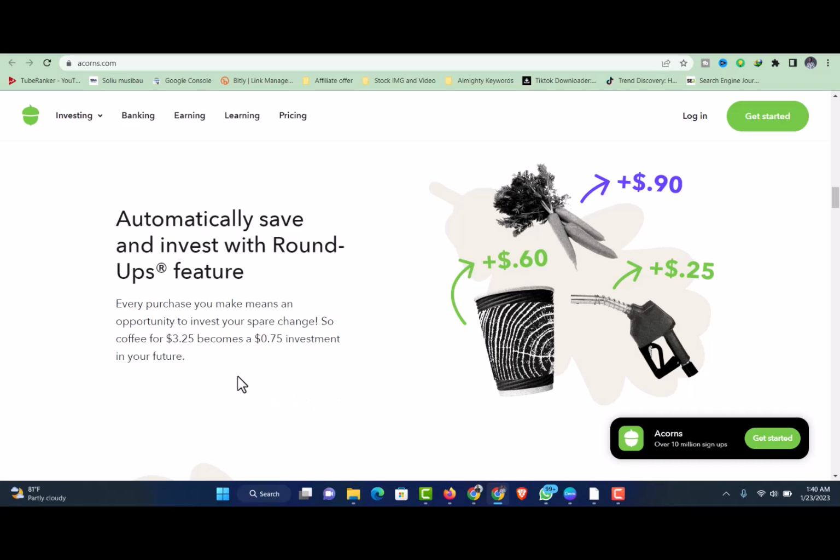You can automatically save and invest your money based on how much you are spending. You can set how much you want to save upon any amount you are spending on a daily basis within the app. So every purchase means an opportunity to invest your spare change. So a coffee for $3.25 becomes a $0.75 investment in your future.